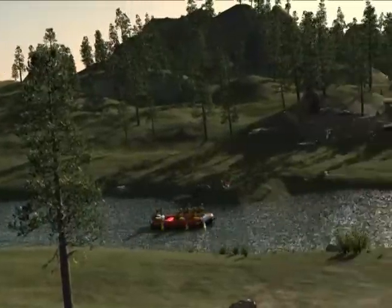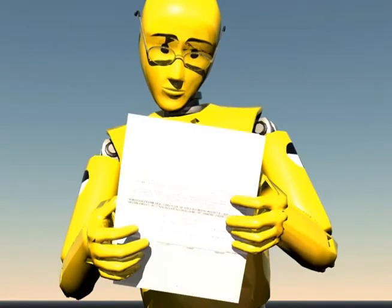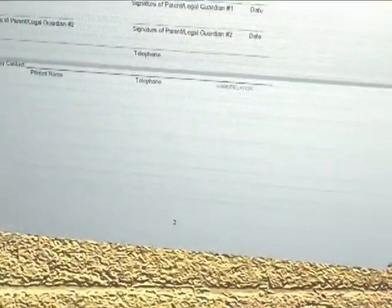Boating is an outdoor activity that has inherent risks which you are assuming. Please read and understand the release of liability before signing. It is your responsibility to ask questions if you have any.